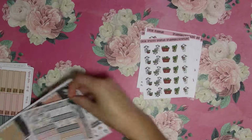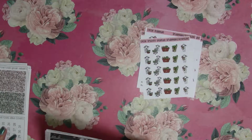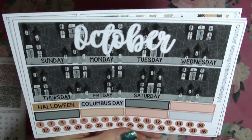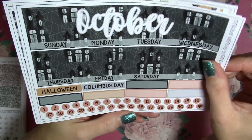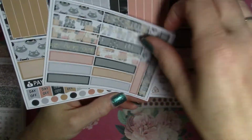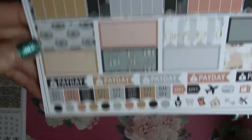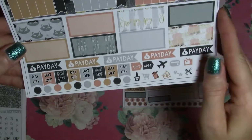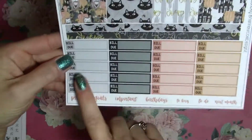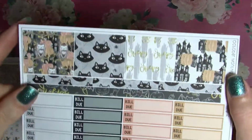All right, this looks like boxes. So this is the October monthly kit. I will get that on my pages, show you what it looks like. So it's got the holidays, the numbers. Here's some appointment boxes. Here's your sidebar. Look at the kitty cats. Love them. Then there's your paydays, your day offs, icons, your bill dues, and the small full boxes to add a little bit of color.